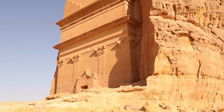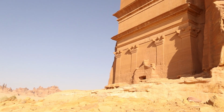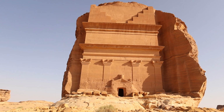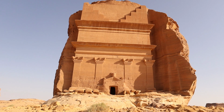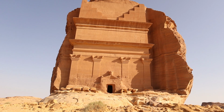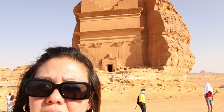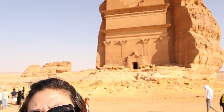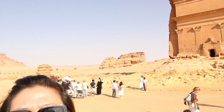And the facade of the mountain solely depends on the owner's wish. And this has 4 pilasters on its facade, 1 on each side and 2 additional ones in the middle. But sadly, they believe that the general was killed on a battlefield and his remains did not reach this tomb. So up until today, no one has occupied this tomb.